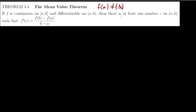So, there is at least one number c between a and b such that the derivative of f at c doesn't have to equal 0 here. What it has to equal is f of b minus f of a, all divided by b minus a. And that may look familiar, right? That's like the difference quotient, right? So let's draw a picture here and we'll see what's going on.